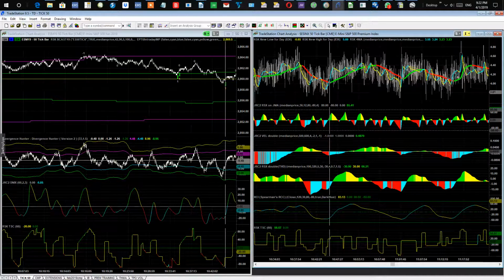Okay, so that considers the activity for the day, and we are kind of anticipating this market will short. Whether it'll start tomorrow morning, we'll have to watch the premium to be sure, but we are expecting a pullback.